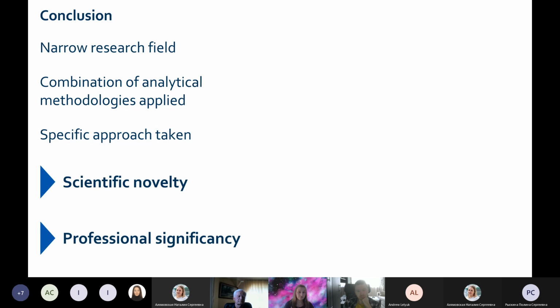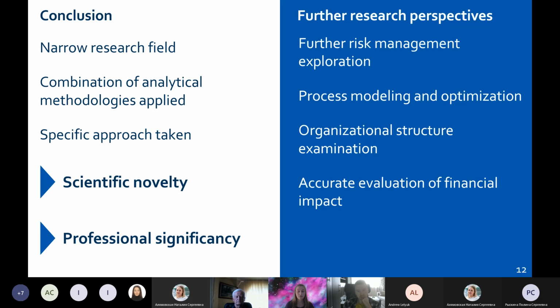Overall, this research I consider having scientific novelty and also professional significance for the company. And as for the further research, I would like to explore risk management a bit more, maybe implement process modeling and process optimization, examine organizational structure and see if something is wrong there that is causing those communicational disruptors, and also accurately evaluate financial impact, so that to convince that this research is really relevant even on financial level.